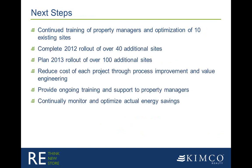Next slide, please. So where are we going from here? We have the design in place, and we're getting the process pretty well nailed down after having installed 10 sites. We need to continue training our property managers and optimizing those sites. We have 40 more to complete before the end of this year.